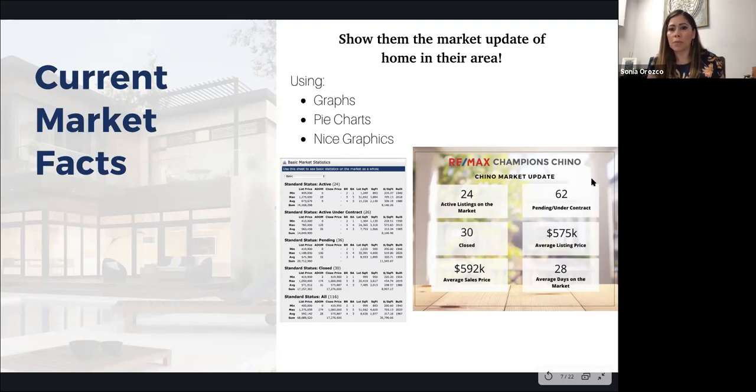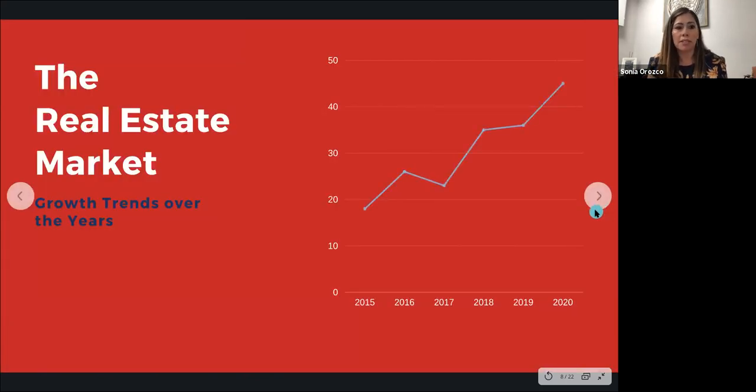But you want to put something that's nice and fresh, and something that they feel is easy to relate to or read. So always make sure you have the current market stats, going over the different real estate markets, the growth over the years, and why maybe selling now is the best time for them to sell. Because we know right now it's a great time to sell. To be a seller right now is definitely great.